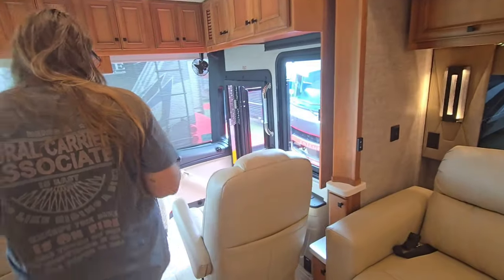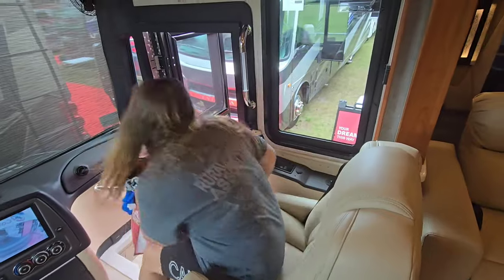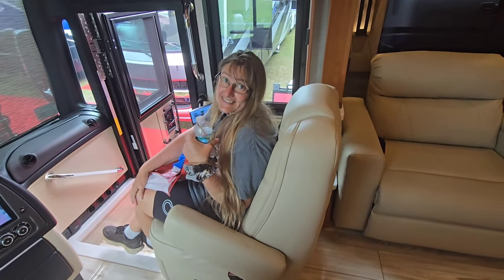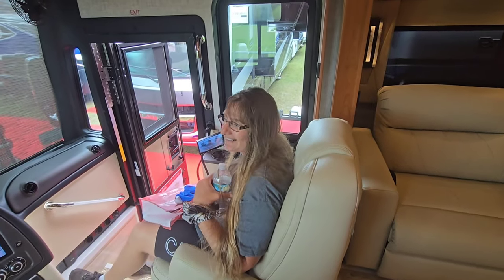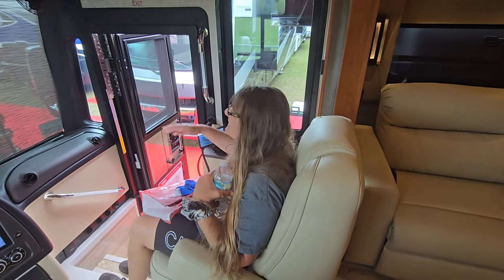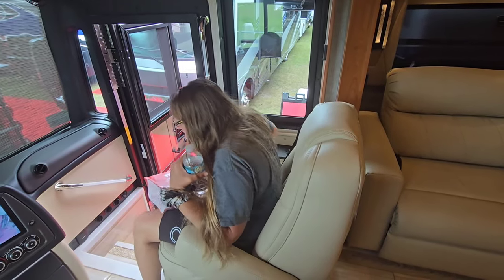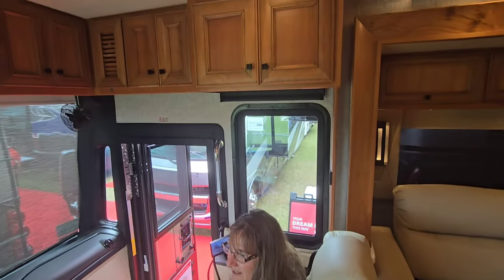Oh, my goodness. Wow, these are very, very comfy as well. You think you can ride there? I believe I can. I'll even learn how to drive. Look at this nice window shade too, and it's got little fans. Wow. Cabinets all up there. Heck yeah.